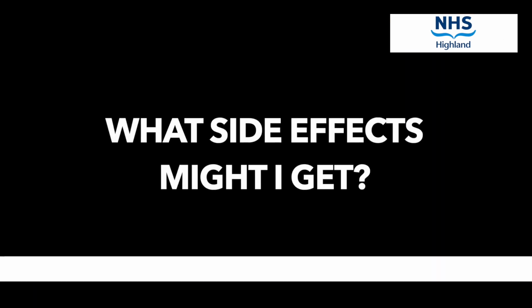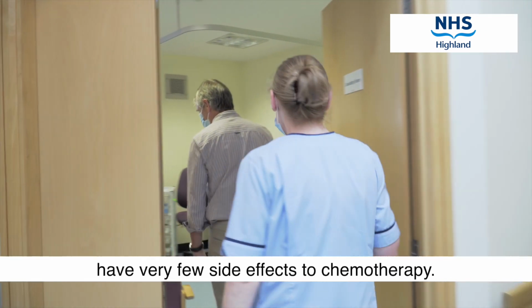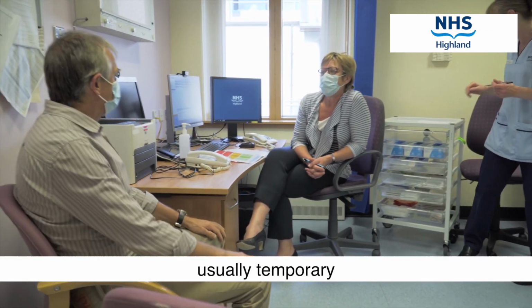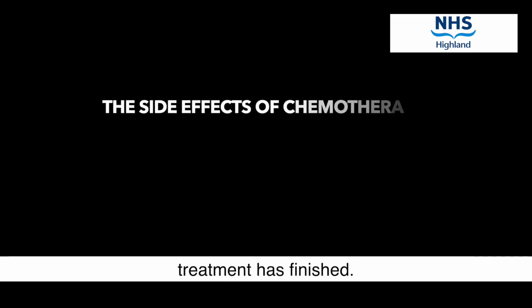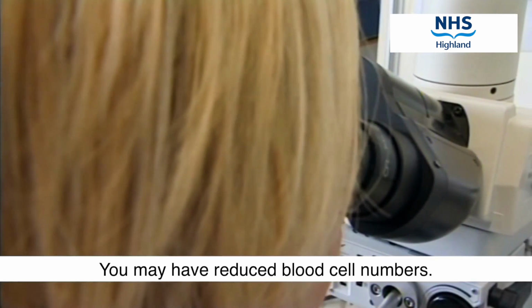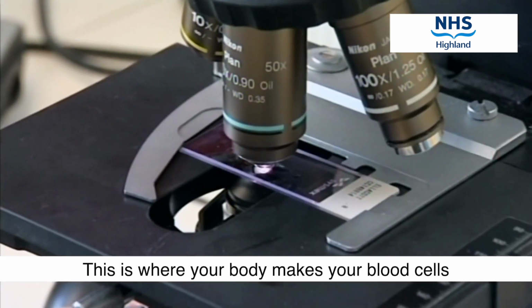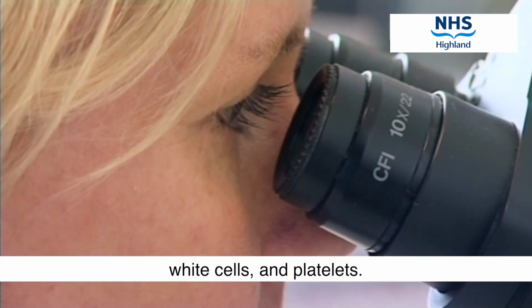What side effects might I get? Many people have very few side effects to chemotherapy. If you do have side effects, they are usually temporary and will gradually settle after the treatment has finished. You may have reduced blood cell numbers. Chemotherapy often affects the bone marrow. This is where your body makes your blood cells, including red cells, white cells, and platelets.